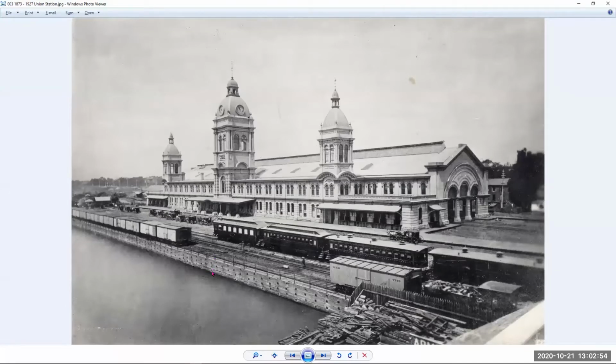This is the original Union Station near the foot of York Street. And you can see that between Union Station and the waterfront, there were train lines running.